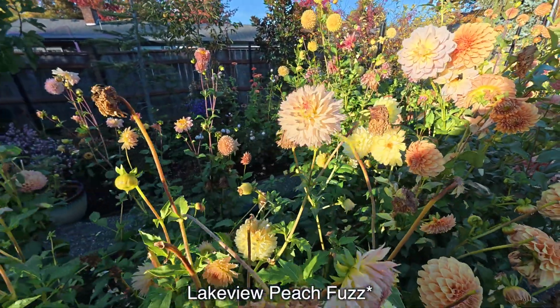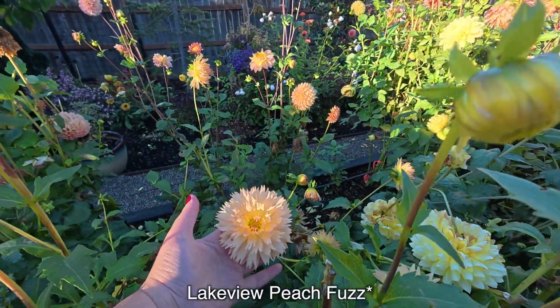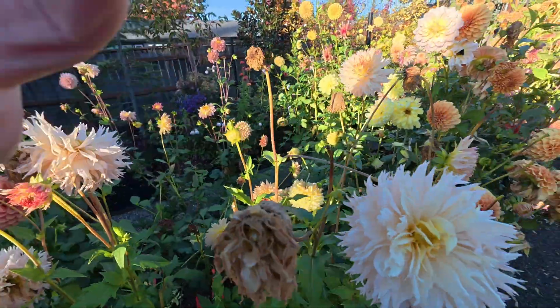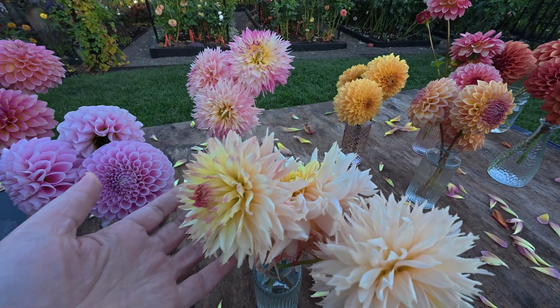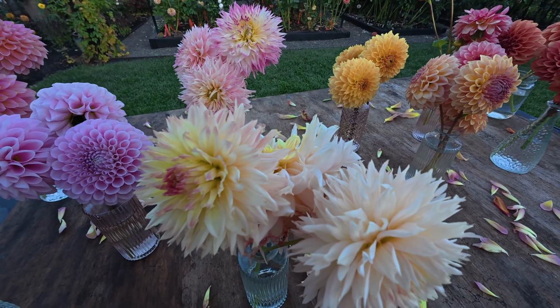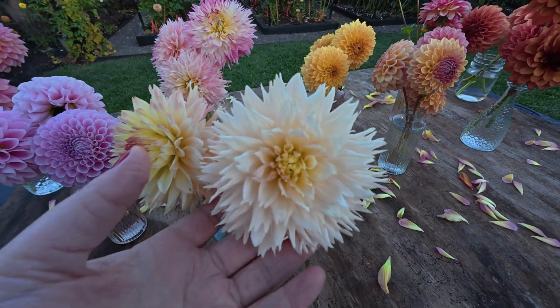Very similar to Peach Fuzz, which I also have. You might have that one as well. I just like this form or this size a little bit better. In terms of the color, I would say definitely leans on a lighter peachy pink earlier on in the season. And as it's been cooler, it's definitely been pulling in a little bit more yellow.